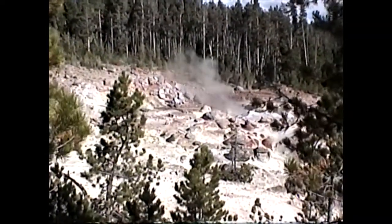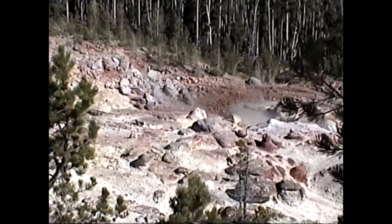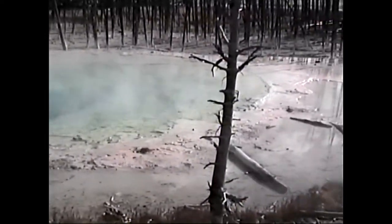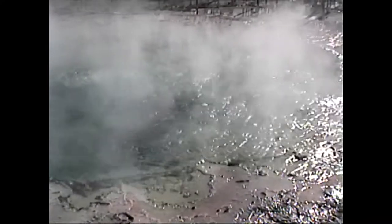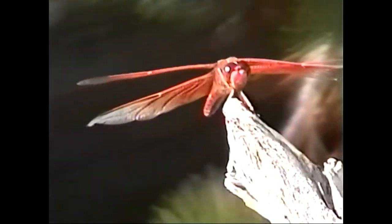This is Steamboat Geyser. How often does it erupt? I don't know. It says it's unpredictable. This is Cistern Spring. A lot of hot air coming up from there. Cistern Spring. The dragonfly. Perfect.